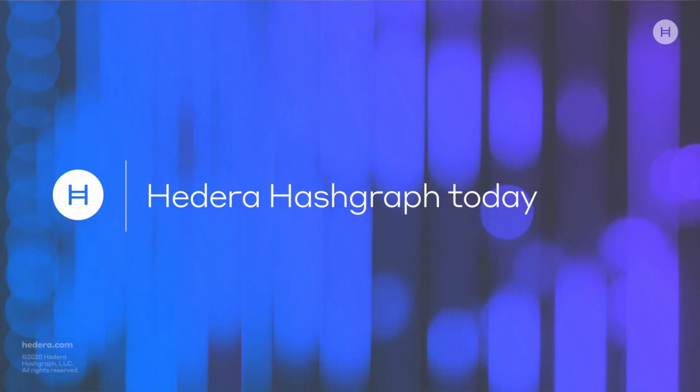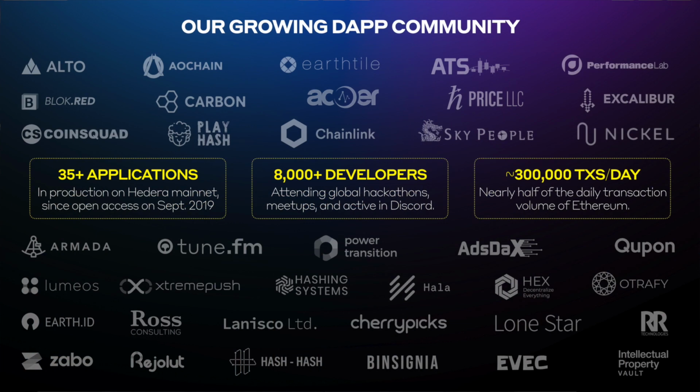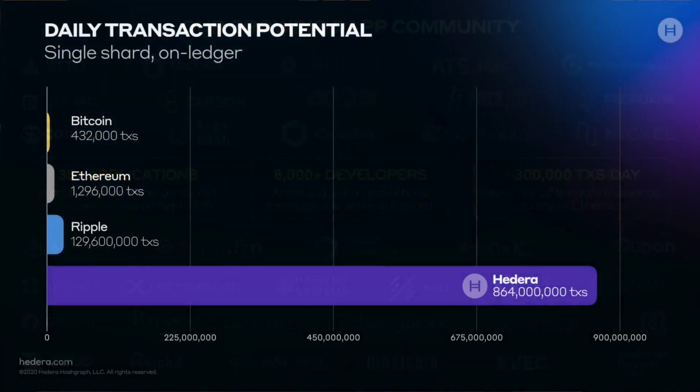So where are we? Well, right now we have lots of applications and developers, lots of transactions going through us. You can just see a few of the people that are building, or have built on top of us, have deployed. We'll be talking a little bit about that. We have lots of transaction volume. We have the potential to be doing an enormous amount, and we are looking forward to watching it grow. It has been growing and is continuing to grow, so we're really looking forward to that.